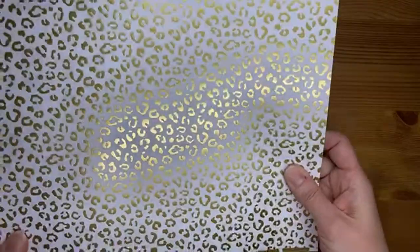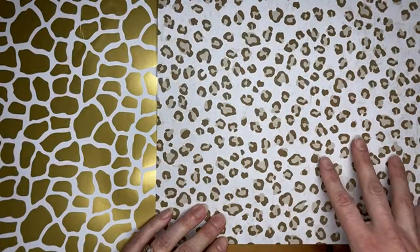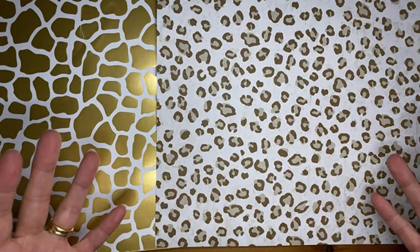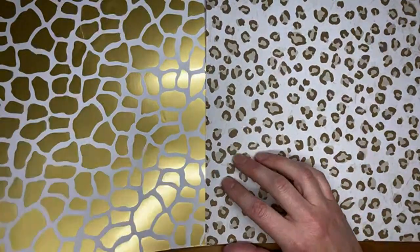So leopardy gold foil paper. And then the back side has got the more muted animal tones in it. Gorgeous grape, melon, fresh Frisian white. I was wrong on the melon, so yep. They don't have the names on the packaging. Some of them they do, but unfortunately not on a lot of the little embellishments.